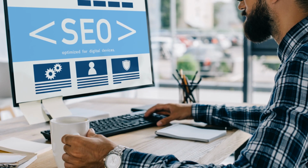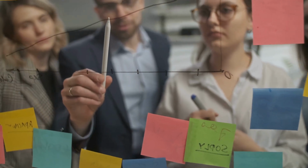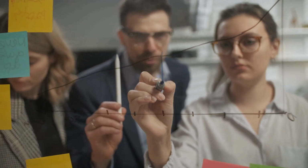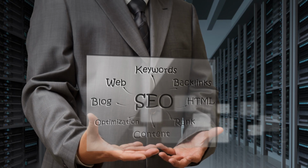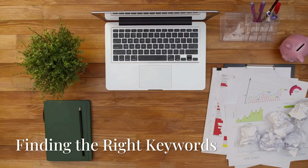Effective keyword research forms the backbone of successful on-page SEO. To get started, you should identify your target audience's search intent and brainstorm relevant topics. Then, use specialized tools like Google Keyword Planner, SEMrush, or Ahrefs to discover high-potential keywords with manageable competition.